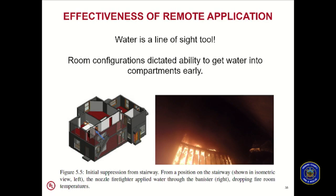Because of that, the room configurations in these acquired structures are going to dictate how early we could get water into the compartment. For example, the 2 pictures on the bottom there, that's an example from one of the structures. I believe this was in Beaver Creek. The 3D schematic there you see is from the structure with the roof cut off. The fire was in the top floor bedroom on the alpha side of the building, so that's the closest towards the bottom of the slide.